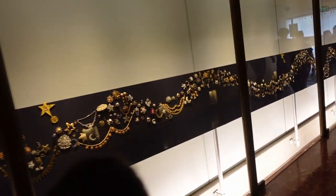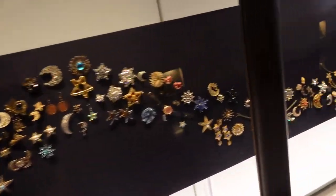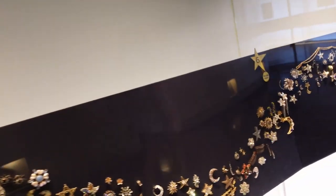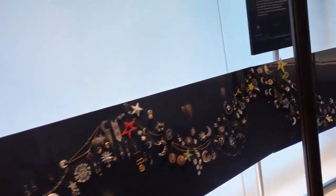What are all these little star things? For some reason, it's giving me Disney Pin Traders vibes. Just a bunch of little golds and bedazzled stars. Oh, here we go. It's 5 billion years. I think this is supposed to be the timeline. Oh, yeah, it is. 6 billion years. 7 billion years. Finally get to 9 billion years, and we get to making a neighborhood.